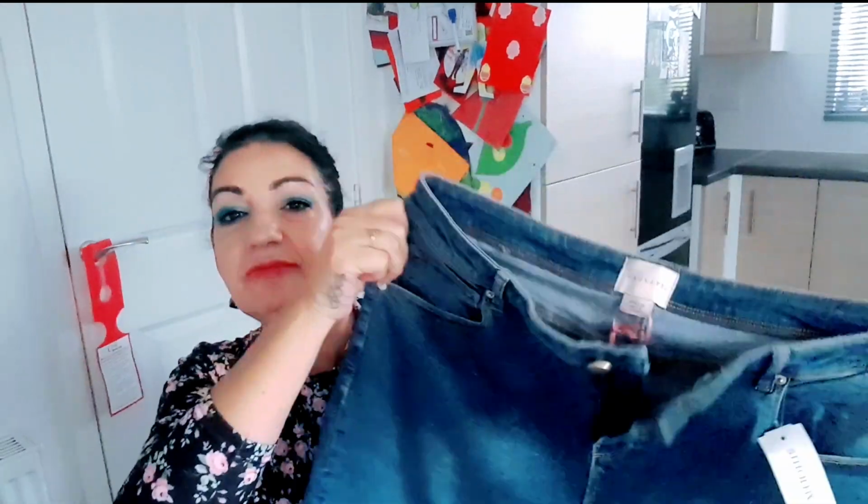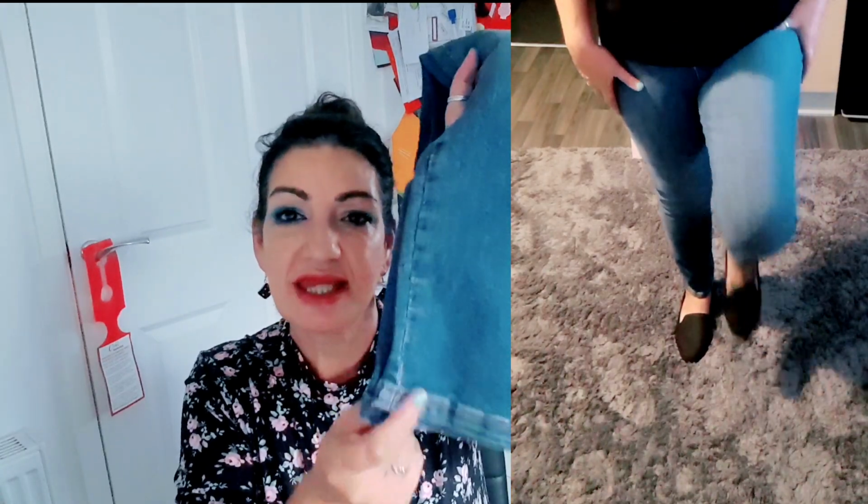And my last item are a pair of blue jeans. Okay, I didn't particularly like these ones on. There's nothing special about them. There's plenty of stretch in them. The length was probably just right. They just literally sat on my foot, so not too long at all. I'd say they were skinny. The size was good. They fit in all the right places.